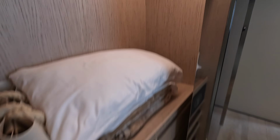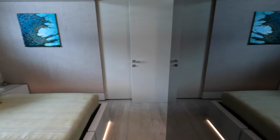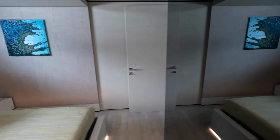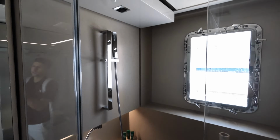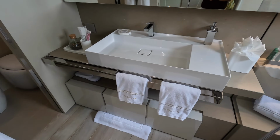You can see the closet, but you also have the TV built into this section. It also lights up automatically when you open that up. And then here is the ensuite. Really nice rainfall shower with the wand. Your vanity.